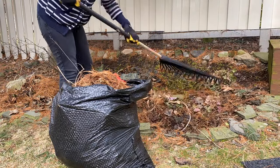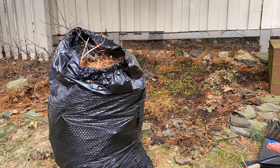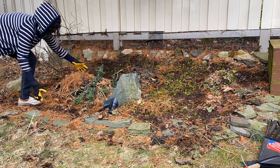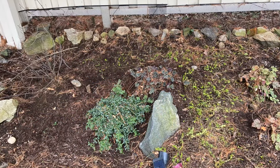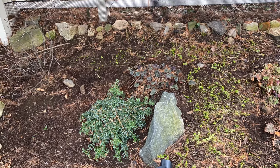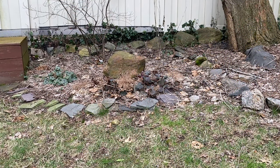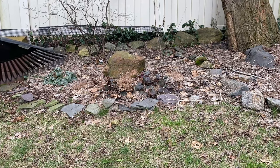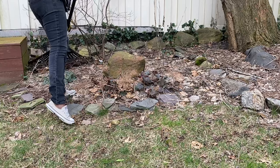So let me know, have you guys started doing any type of cleanup? What is the weather like in your area? I definitely have been enjoying over the past week. We had higher temperatures, about in the 60s. So every night after work, I've been coming outside and just spending anywhere from 10 to 20 minutes just being able to tackle these projects and get a little head start on spring.